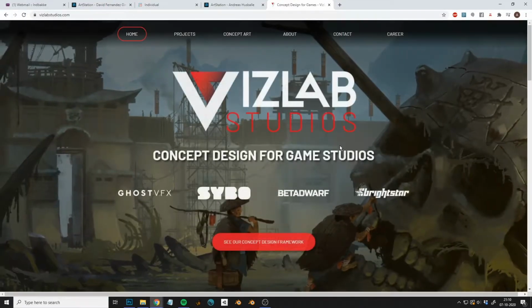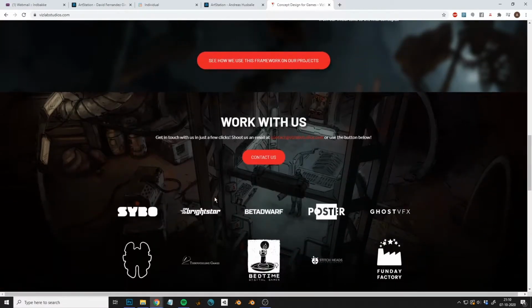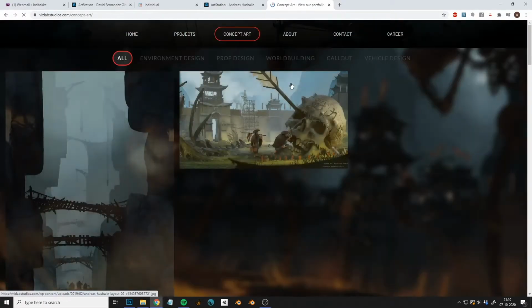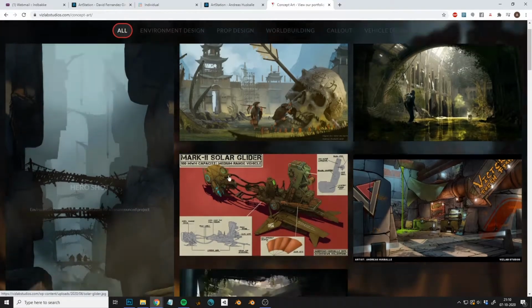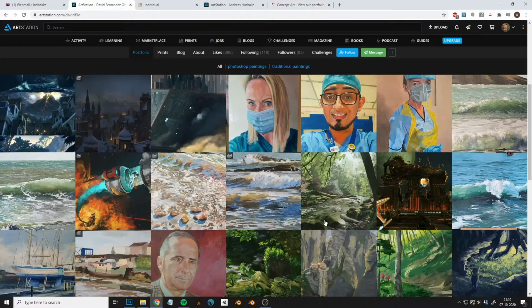If we look at our website, this is our work, and you can see the kind of studios we work with. If you want to apply for a job at our place, then it needs to be something in this sort of direction. Here it points in a lot of different directions, and a lot of it is just studies, but they are really nice studies that you have here.